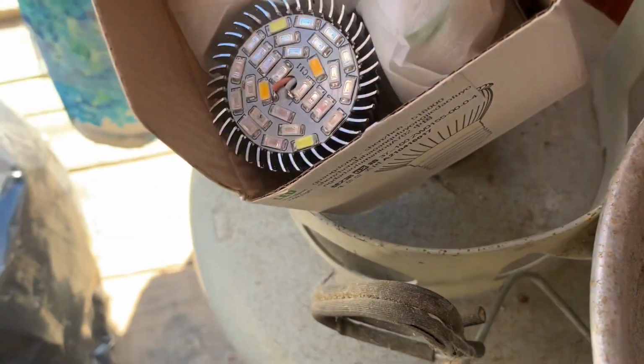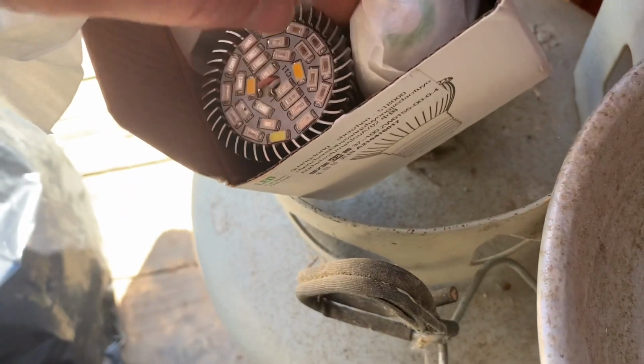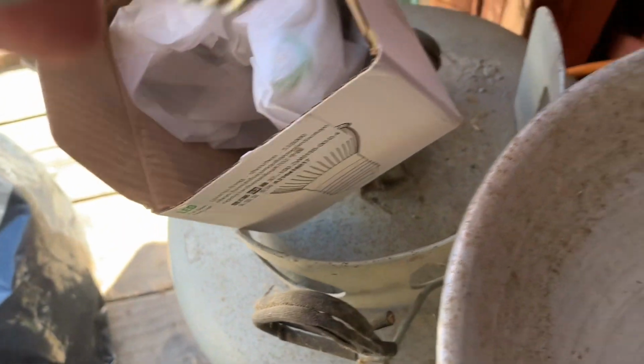Let's see if I can get it out carefully without breaking anything. I'm trying to hold the camera as well. Yeah, there we go. Okay. So this right here is what they look like.